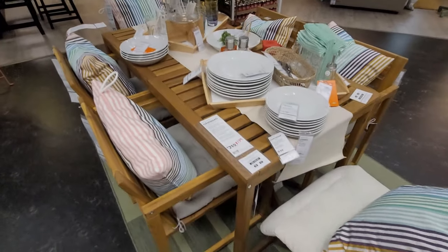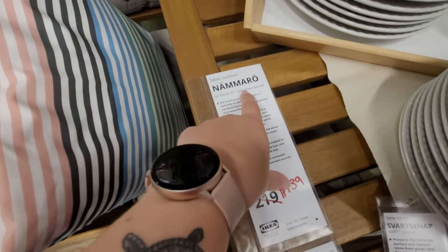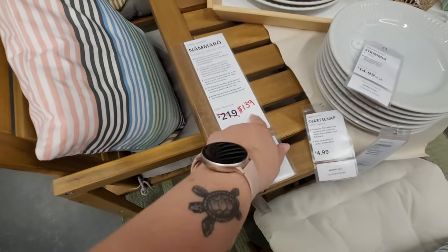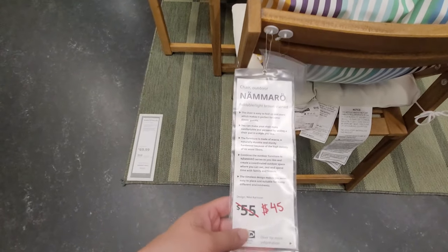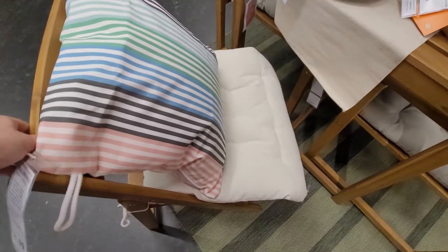And how cute is this table? Oh, it's even marked down to $139. Is this the table? Yep. It is the table marked down to $139. Wonder what the chairs are. Yep, the chairs are even marked down. New lower price, the chairs are marked down to $45. I love this table. This is so nice.